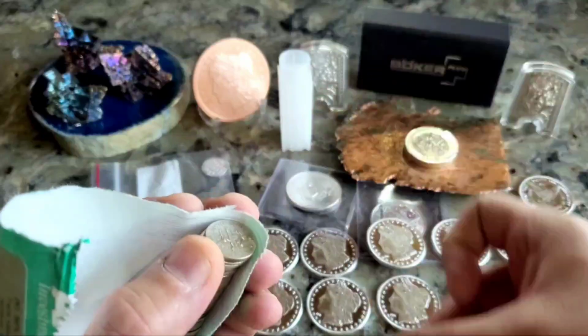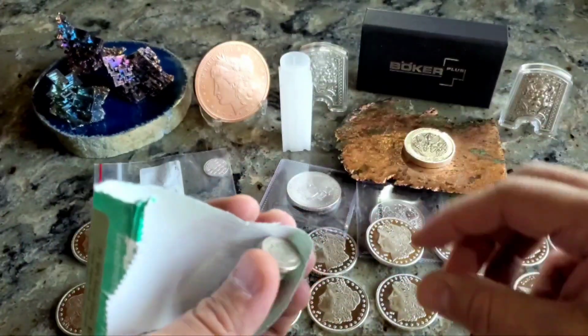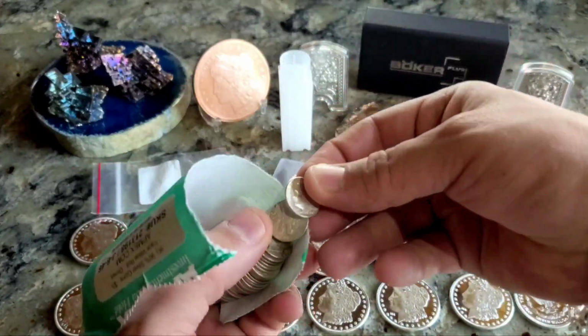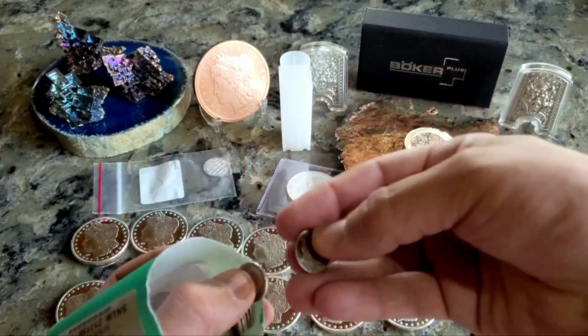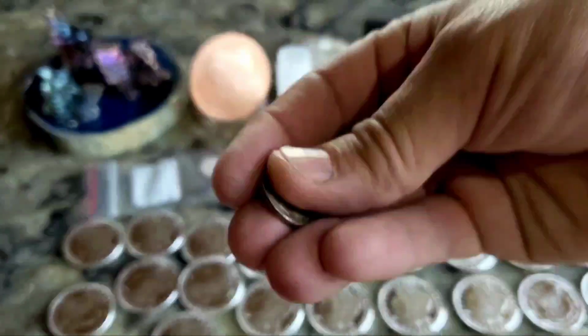So let's just start going. Rosie, no. Rosie, Rosie. Rosie. Okay, I'm starting to notice a trend here. Ooh, this one's got some schmutz on it. Good color, though. 1946.